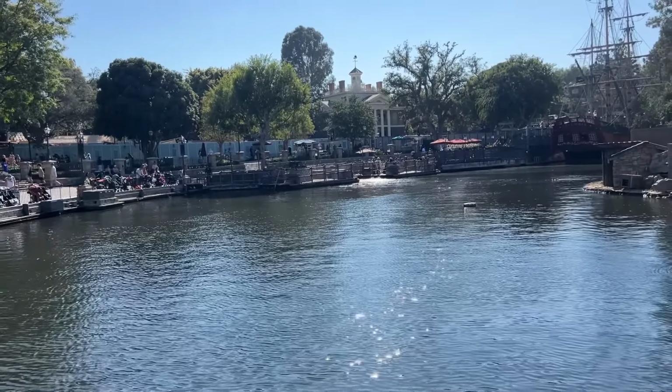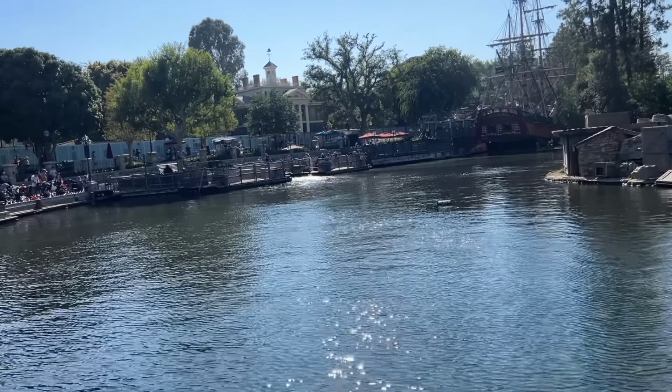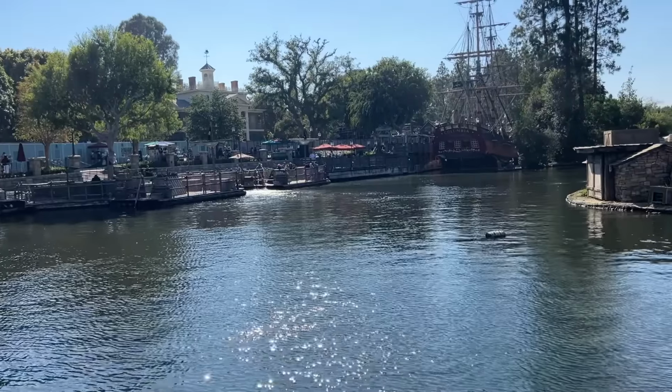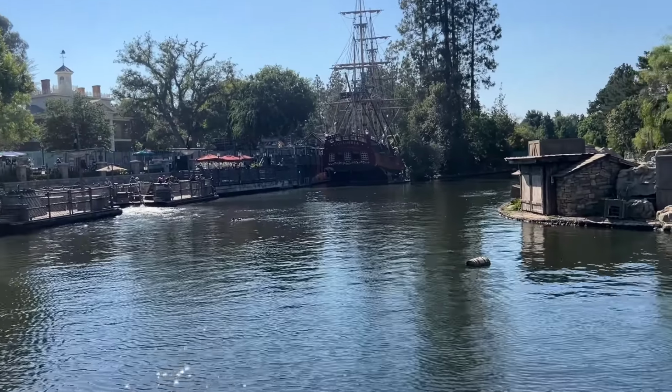Mark Twain. That was the leadsman calling out the depth markers. Mark Twain is not just the name of a famous author. It means that the water here is 2 fathoms deep. There. Okay, I got it.